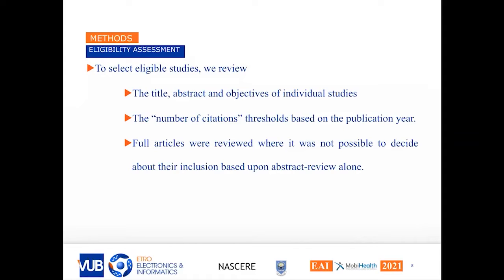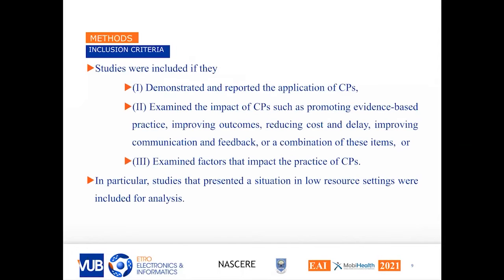We also reviewed full articles where it was not possible to decide about the individual studies based on the abstract review alone. Studies were included if they demonstrated and reported the application of CP, or if they examined the impact of CP, including evidence-based practice, improving outcomes, reducing cost or delay, improving communication and feedback, or a combination of these factors. If they examined factors that impact the practice of CP, particularly those studies in low resource settings, they were included for our analysis.